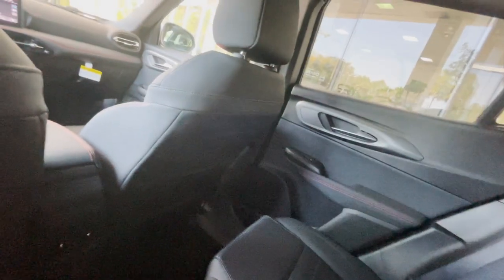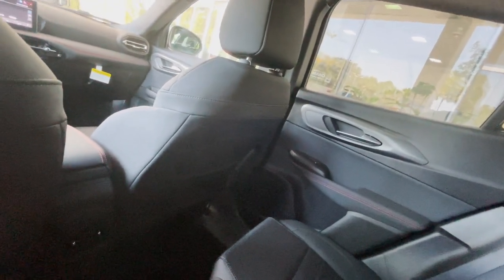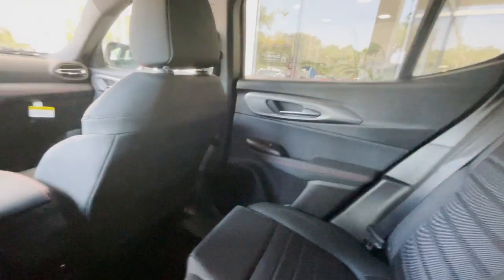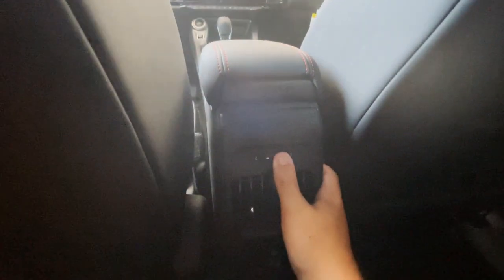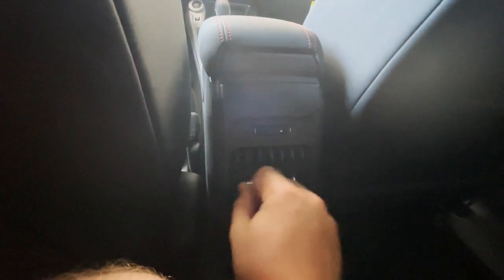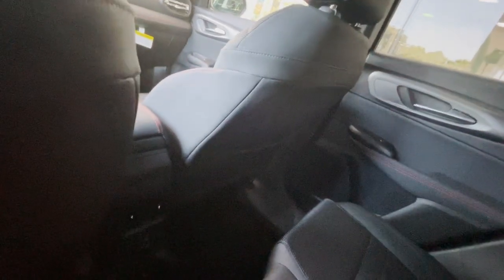Not a whole lot of amenities. They say it seats 5, so 3 across back here. It would be tight. It wouldn't be comfortable, but it would work. We have a little bit of rear climate control back here, so you've got your on-off for the vents. You can angle your own vents, tip them up and down. Just a regular USB-A and USB-C. That's pretty much everything besides nice spacious little armrest there.